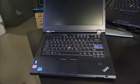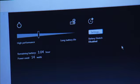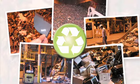For example, we use post-consumer content, which is recycled water bottles. We have to design energy efficiency practices and power management attributes into the system so they're efficient during the use of the product. And then we have to be sure that the product is able to be recycled.